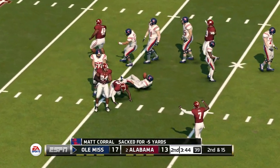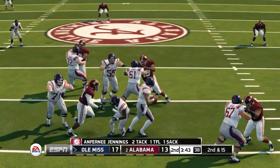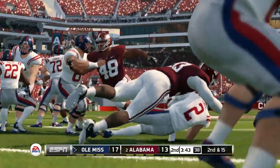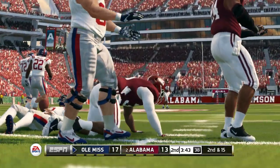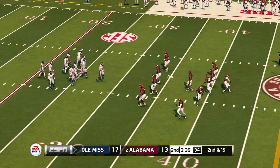Steps up an easy sack for a loss. You can't take sacks like that as a quarterback. You just can't. If you can't find a receiver, get out of the pocket and throw the ball away. Second and 15. Ball on the 32.